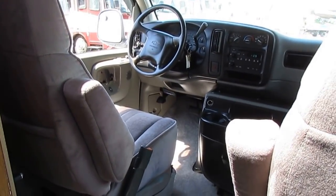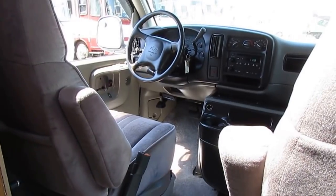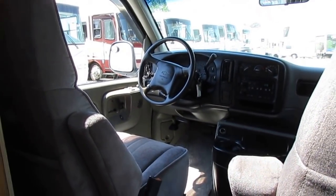That could be a bad remote switch. That could just be a wiring. Maybe it's got a broke wire or it needs to be regrounded. You don't ever know till we get into it, and we don't do all that until we sell it. So that will include that.